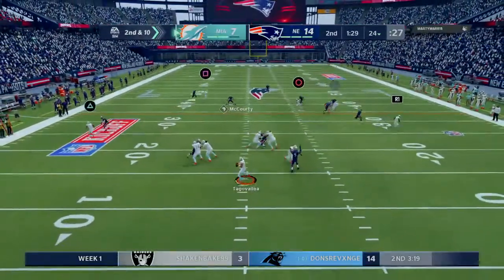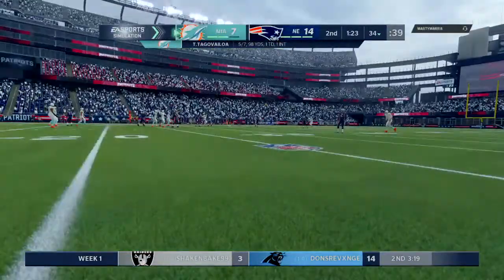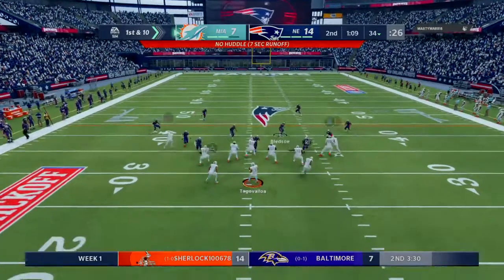Tua once again here on 2nd and 10. And this time he's got the hookup. It's complete. And he'll be corralled right around the 34. Rookie to rookie on the hookup there, and it's a first down.